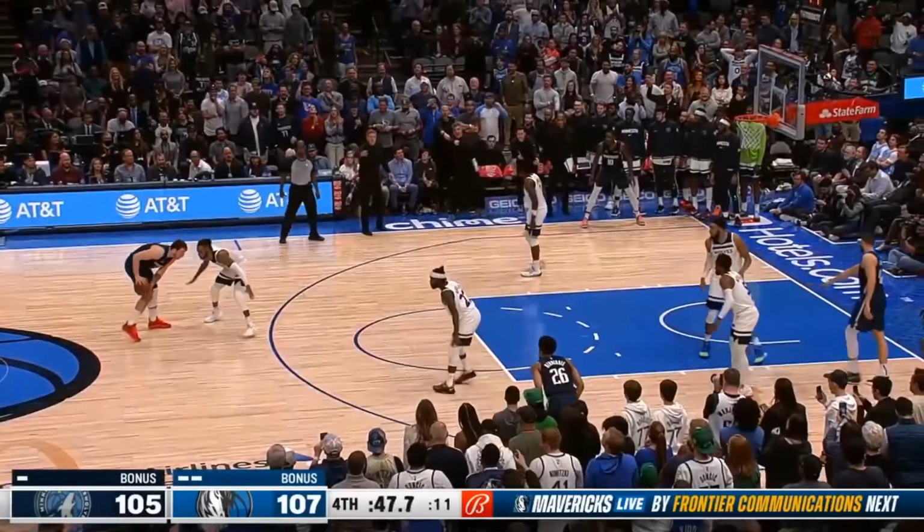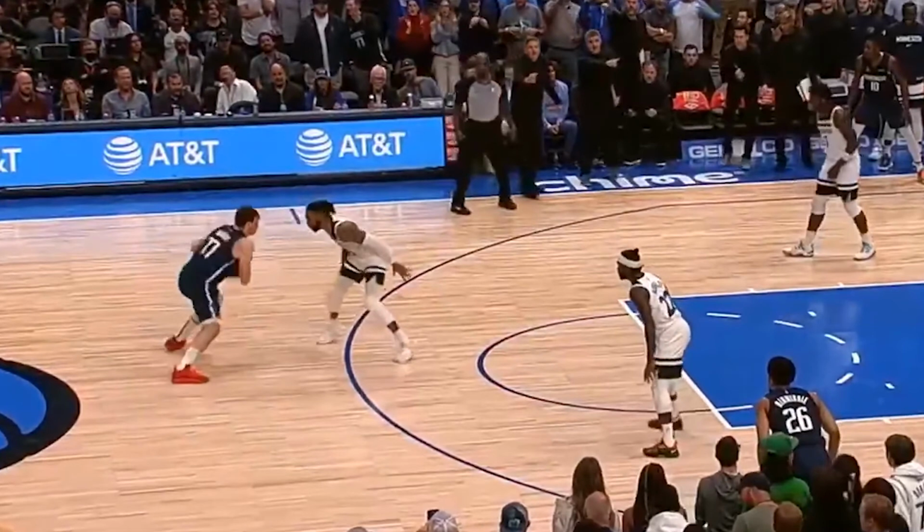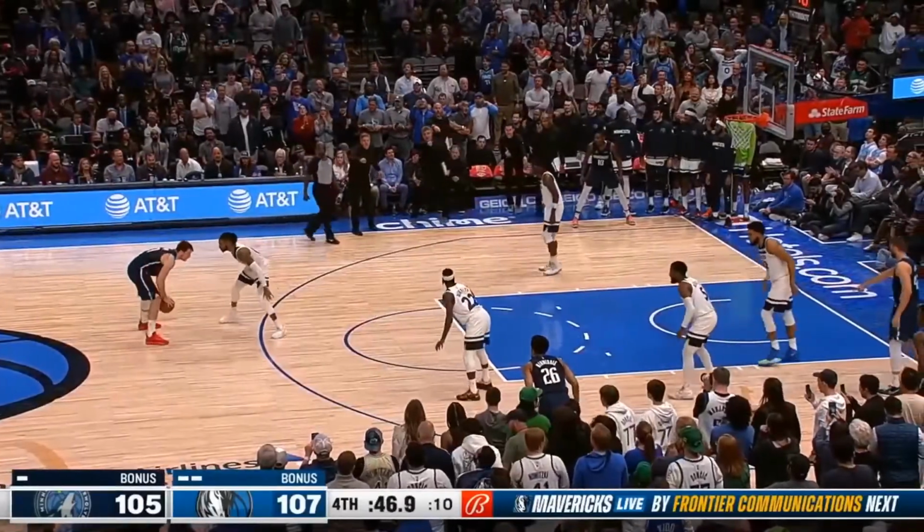Another play I want to take a look at is this one with under a minute left. It's a 2-point Mavs lead. Luka now has D'Lo on him in one-on-one coverage at the top of the key. Again, as ideal of situations as you would want late in this game, this is about as perfect as it gets. So Luka again has the ball at the top of the key, one-on-one coverage. He goes to the left.